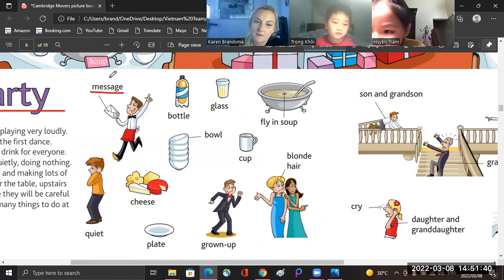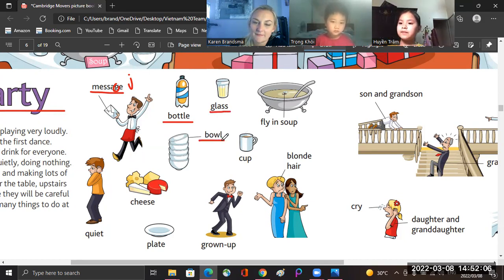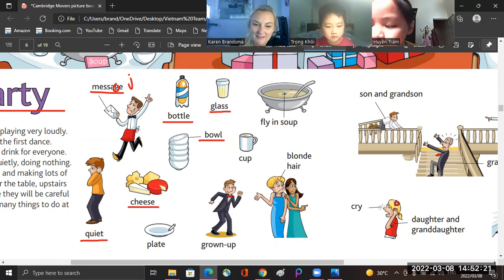Tram. Message. Okay, we say this one like j. Message. Okay, Koi. Bottle. Tram. Glass. Koi. Bow. Tram. Cheese. Okay, Koi. Be quiet. Quiet. Okay.